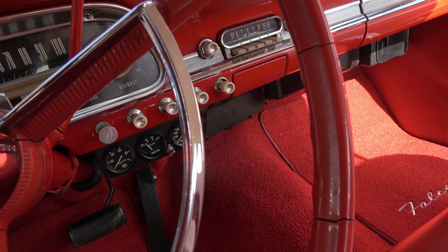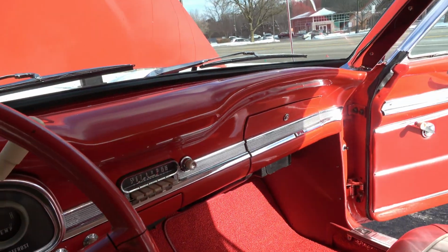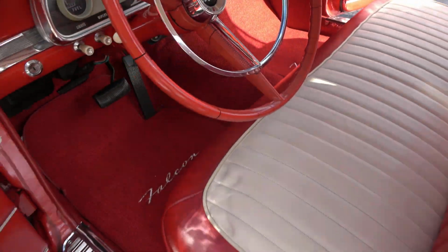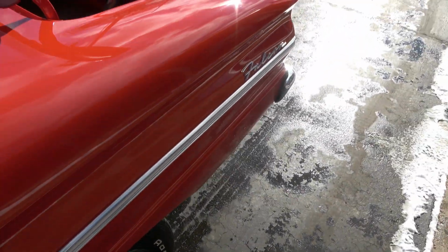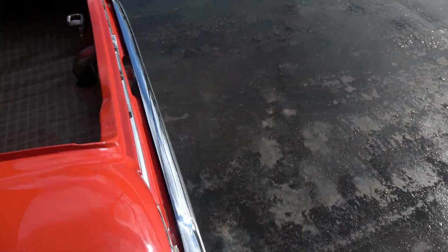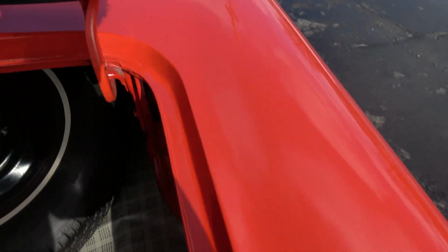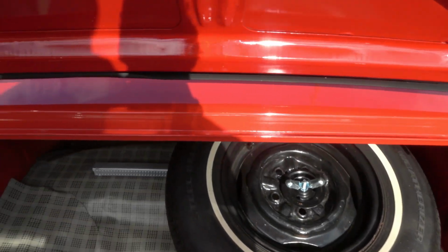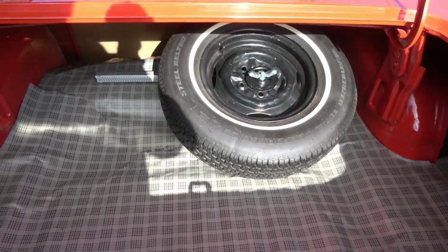Blower motor worked. Of course, got some aftermarket gauges underneath. Radio didn't work. Seemed like pretty much everything else was working on the car though. Flowmaster dual exhaust. Again, it's got the stock rear, but they put a little 350 gear in it. So it's got a little performance to it. Factory jack with the spares in the trunk here. Really cool, fun car. It's all body color in here.